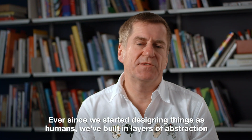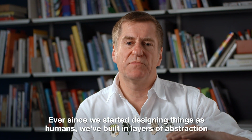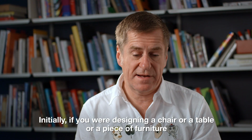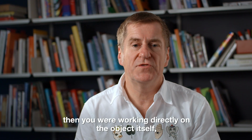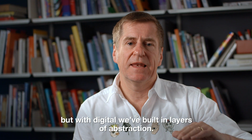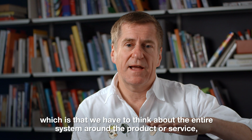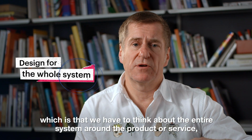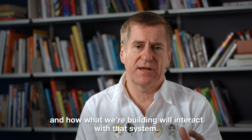Ever since we started designing things as humans, we've built in layers of abstraction, and all the more so recently. Initially, if you were designing a chair or a table or a piece of furniture, then you were working directly on the object itself. But with digital, we've built in layers of abstraction. Now we have a new layer of abstraction coming, which is that we have to think about the entire system around the product or service and how what we're building will interact with that system.